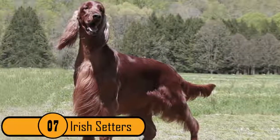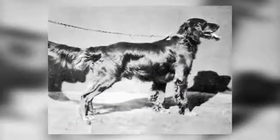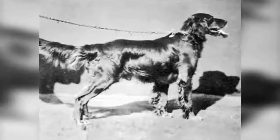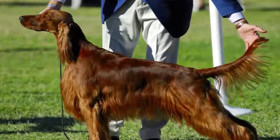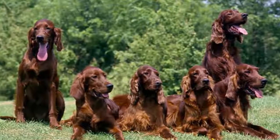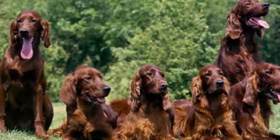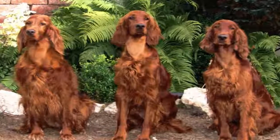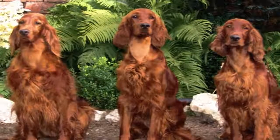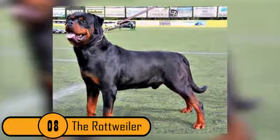Number 7. Irish Setters. The Irish Setters today don't look too much different than the Irish Setters from 100 years ago. Today he is a bit thinner and his fur is longer and thicker. The main difference between the Irish Setter today and the Irish Setter 100 years ago are the problems that the breeding has caused. Today's breed is especially prone to physical problems and mental problems, which were not issues 100 years ago. Number 8. The Rottweiler.